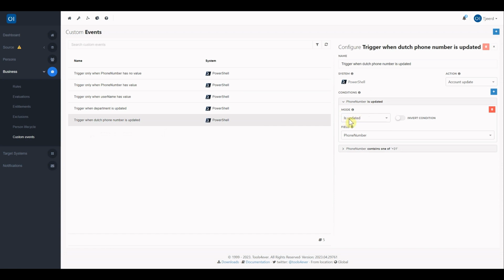So we introduced the is updated in this release. And when the is updated will fire, you can also extend it with a conditional check. In this case, we want to check if it's a Dutch phone number that's being updated. So we say that if the phone number field is updated, and the number contains a value of, in this case, 31, to check if the number is Dutch. Then it will fire the update event.